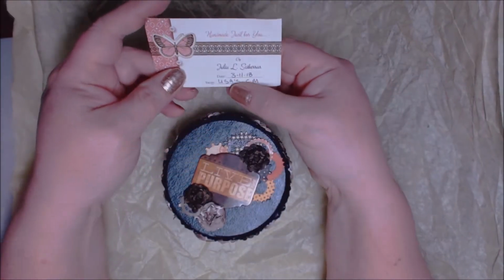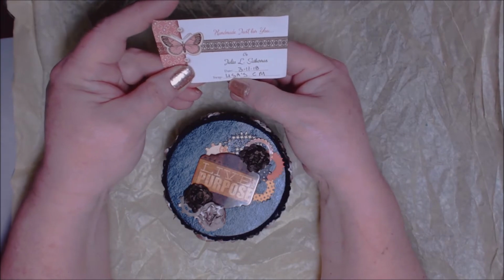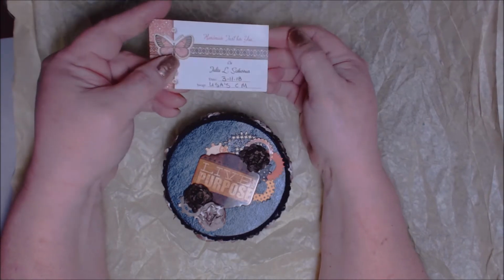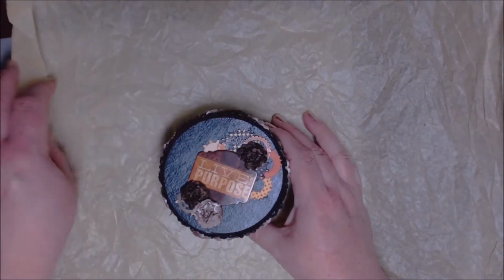She actually has it where she can put down the date and who the swap partner is. Like in this case, she just put down Lisa. You know, it's my Cat's Meow. Great idea. Let's see what's in this.